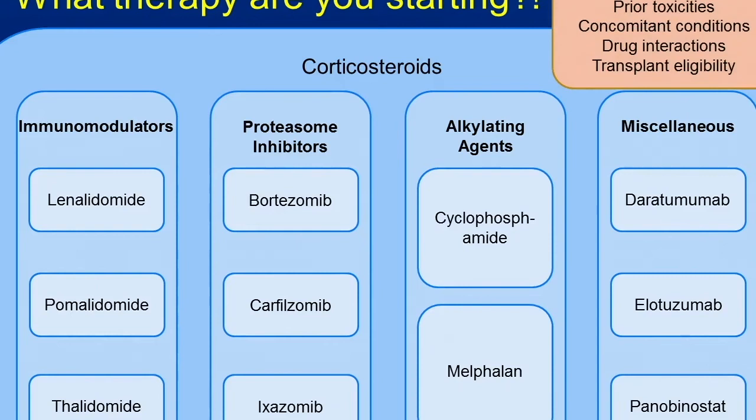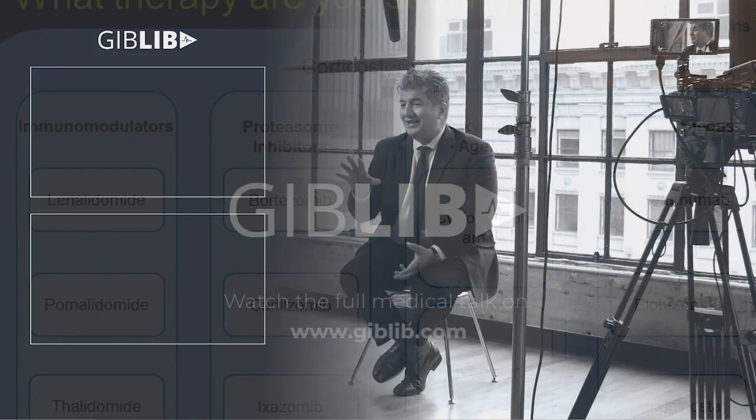And then, of course, you all layer on top of that the importance of their current disease states, if they have toxicities, if they have concomitant conditions, drug interactions, transplant eligibility, et cetera. And for a patient, all of those other decisions are the same decisions they would make if they went to a buffet and said, I have preferences in any of these categories, I have allergies.